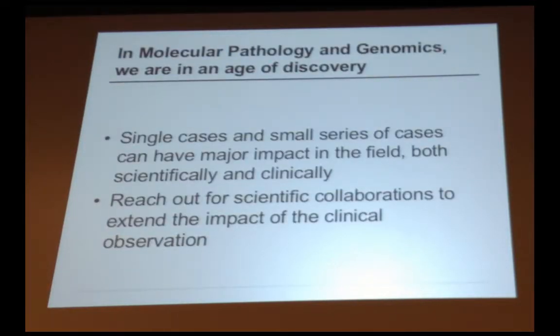So in molecular pathology and genomics, we're in an age of discovery. And I think we're in a really terrific position to be able to capitalize on the techniques that we have, in addition to the very, very knowledgeable clinicians that we're surrounded by. We're very fortunate to have the tools that we have, and we also have funds that will support us taking a case to the next step. We have a lot of opportunities within the academic health center and within our own department.